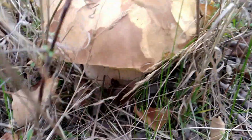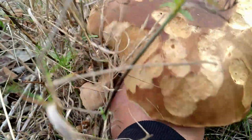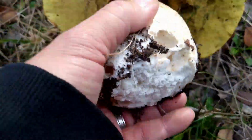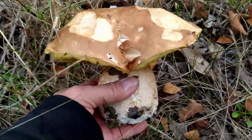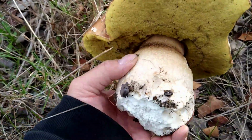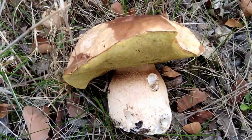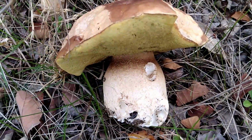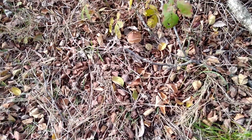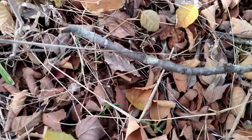All right, I gotta extract this massive one. Oh, broke off a little bit. But look at this. It's old though, but it's big. I probably need to put this into the compost or re-spore it somewhere else. But hey, nice. It's so nice. So camouflaged. Look at it. Can you see the mushroom? So camouflaged.